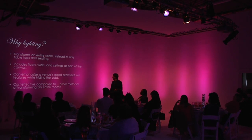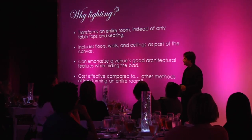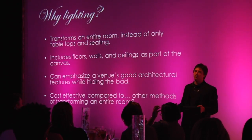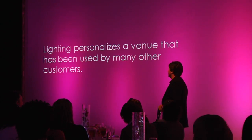Cost-effective compared to other methods. I don't know any other method of transforming an entire room. So that's what we love about illumination, is it's very transformative. You can take, as I've said, that whole room and change it from one thing to another.